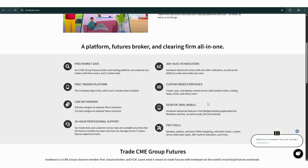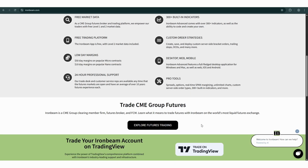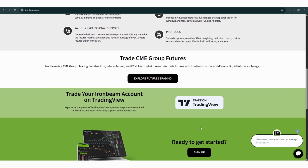Their proprietary platform supports desktop, web, and mobile trading featuring over 300 built-in indicators, custom order strategies, and free level 2 market data. Day trading margins start at $50 for micro contracts and $10 for nano contracts with no account minimums.